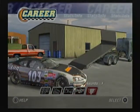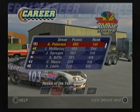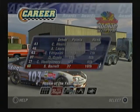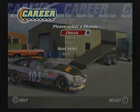And the last thing I wanted to show you is Rookie of the Year. We're ahead by 65 points over Jamie McMurray, so that's good. Hopefully we're going to win that. Alright, we took care of everything in team management last time, so let's just hop right into it.